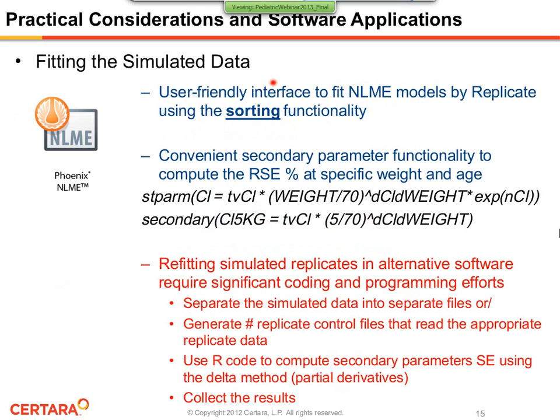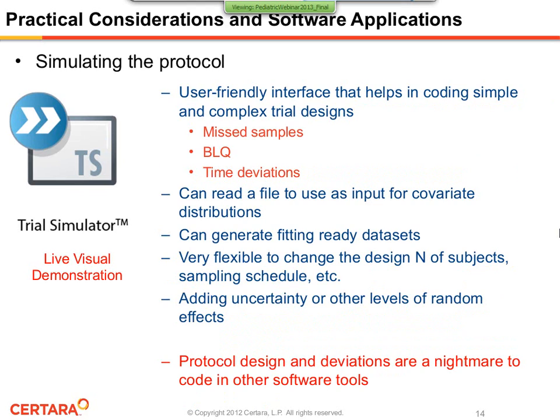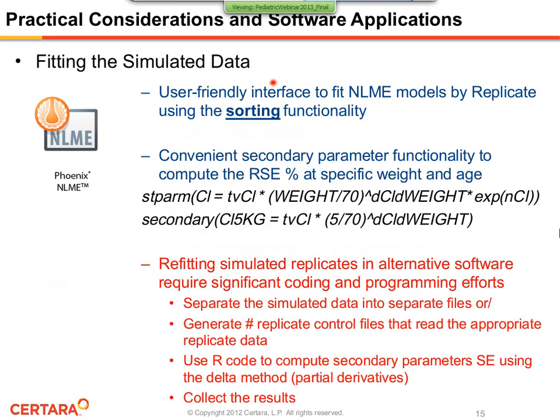So once we simulated the protocol, we want a solution where we fit the simulated data. And our tool of choice is Phoenix NLME for several reasons. Basically, first, it has a user-friendly interface that allows us to fit models by replicate. So here, to be able to compute power, we need to repeat the trial maybe 200 times or 1,000 times. And on each replicate, we want to fit the replicate data and see the outcome. So the sorting functionality allows us to use one model sorting by replicate to get our answer.